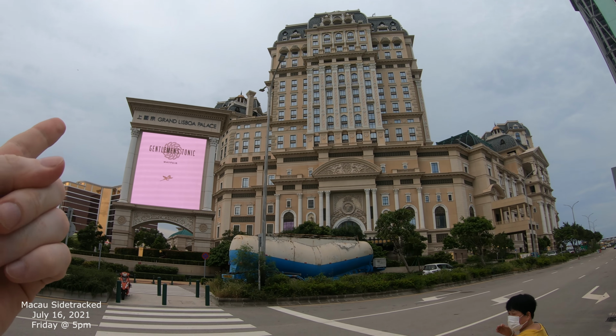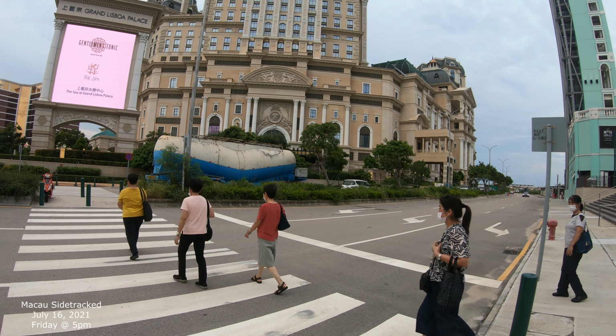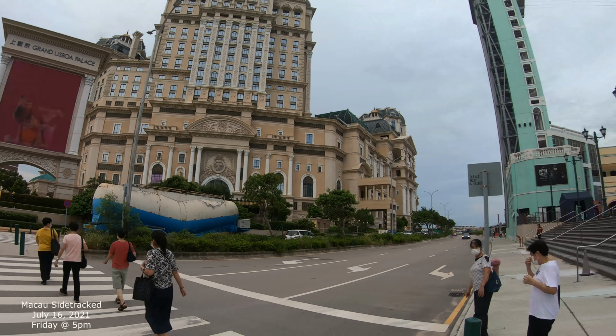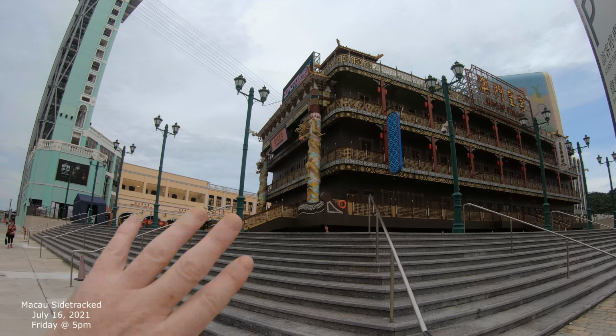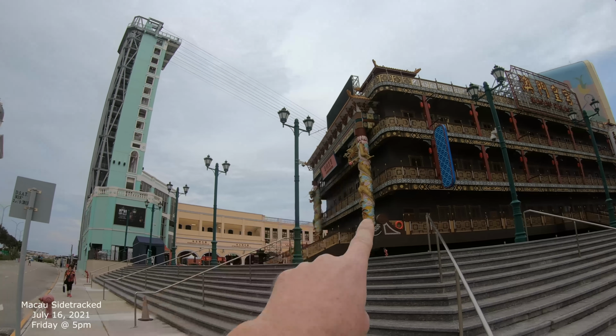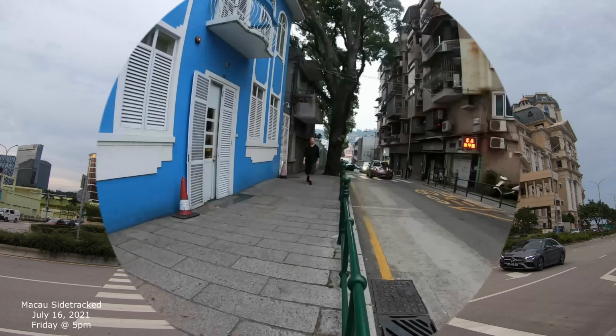Okay, this is the Grand Lisboa Palace. These are some of the first tourists that are coming this way, or maybe not the first, but we don't know. I don't know if it's open or not, but this one is the Macau Palace, and this one opens tomorrow. So I have a separate video of this one. Here's a skyline, and we're gonna come into this one. So let's go check it all out.